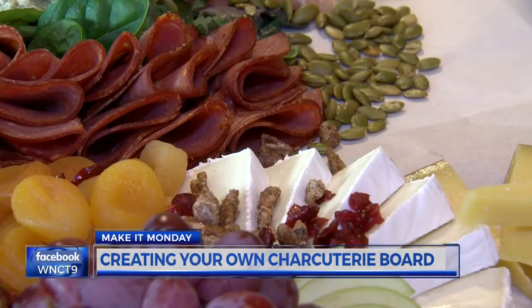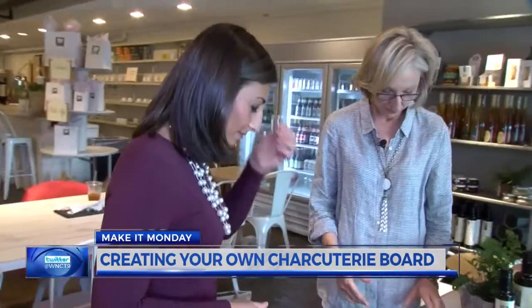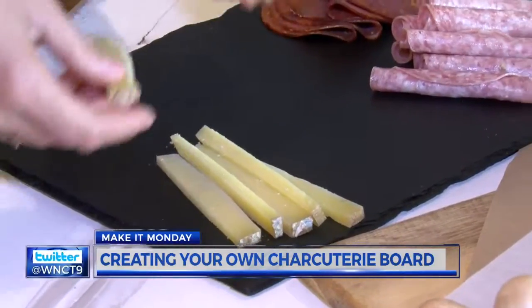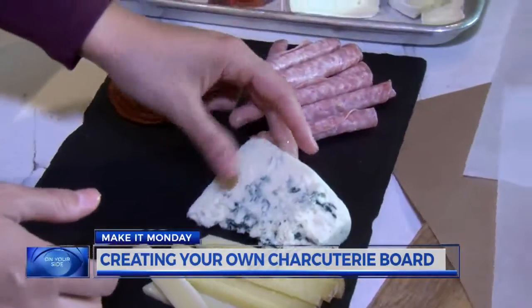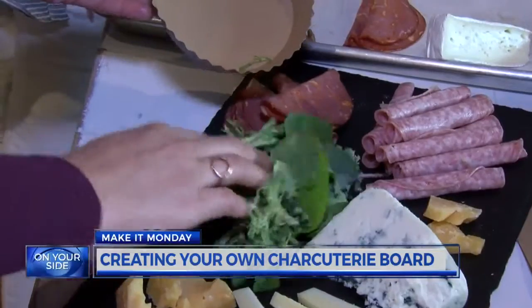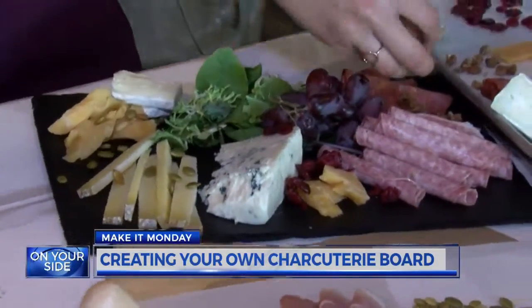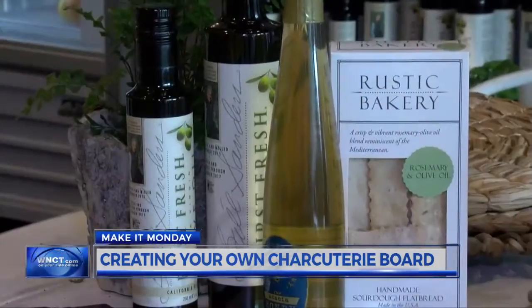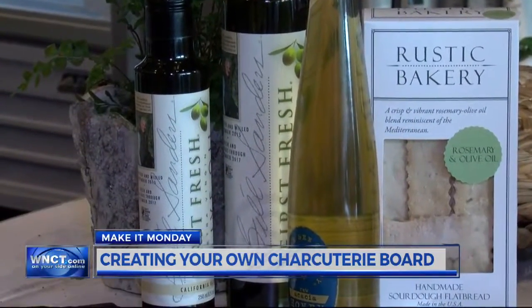Julie walked me through creating my own charcuterie board. There's no right or wrong. First, we started with the rolled meats, then added the cheese, some in chunks, others in blocks. Next, we added a bed of greens, some grapes, and sprinkled dried cranberries and pumpkin seeds. To finish, we filled in some holes with additional meats and cheese. Pair it with a bottle of wine, and this is perfect for date night.